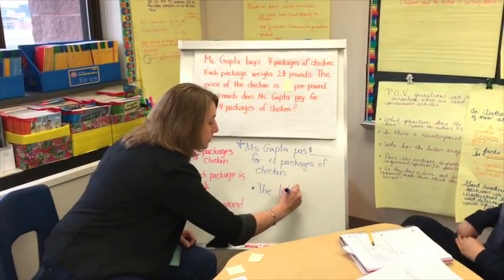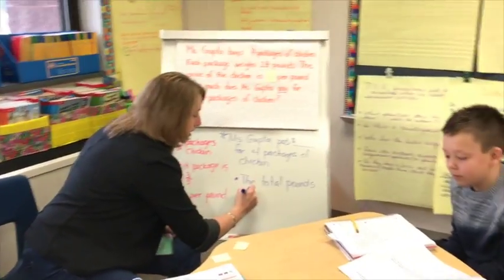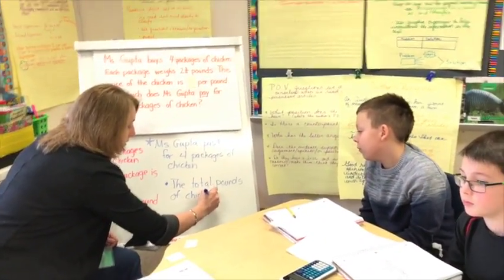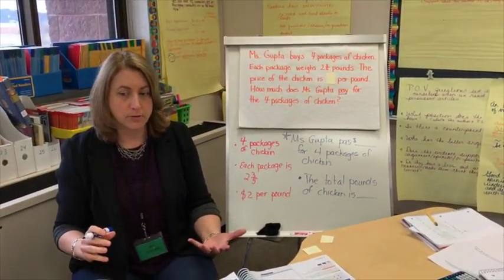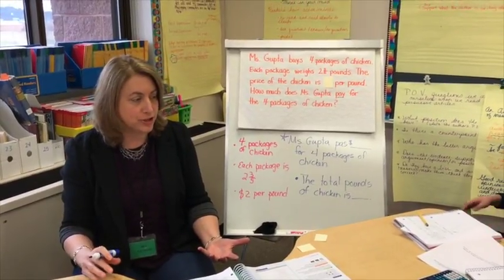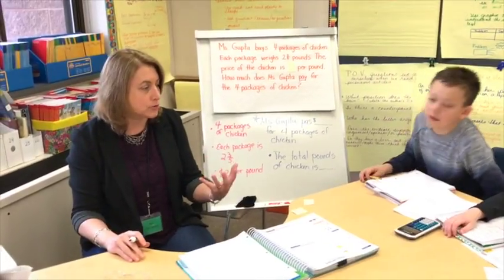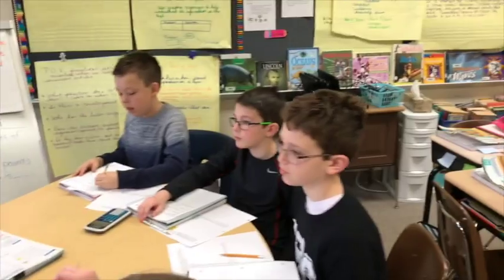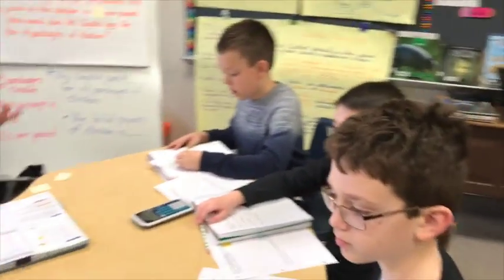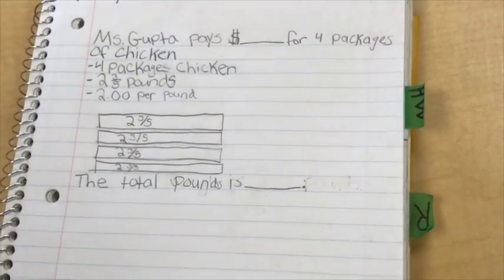The total pounds of chicken is blank. All right. So, do you already have an operation and an expression that you're going to use to solve it? How many have used your pictures of your bar models or your examples to help you figure out your operation? If I look at Abigail's, is there more than one way I can solve this? If I use Abigail's picture, Abigail, what is one approach that I could use to solve this?